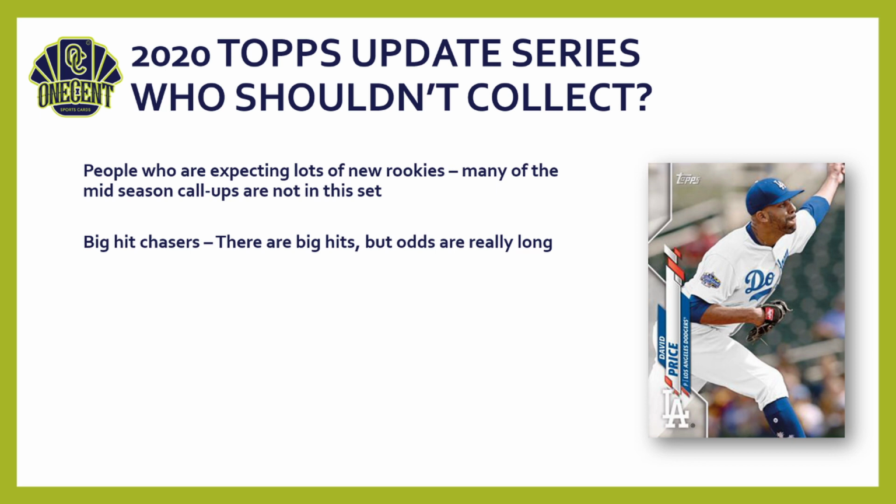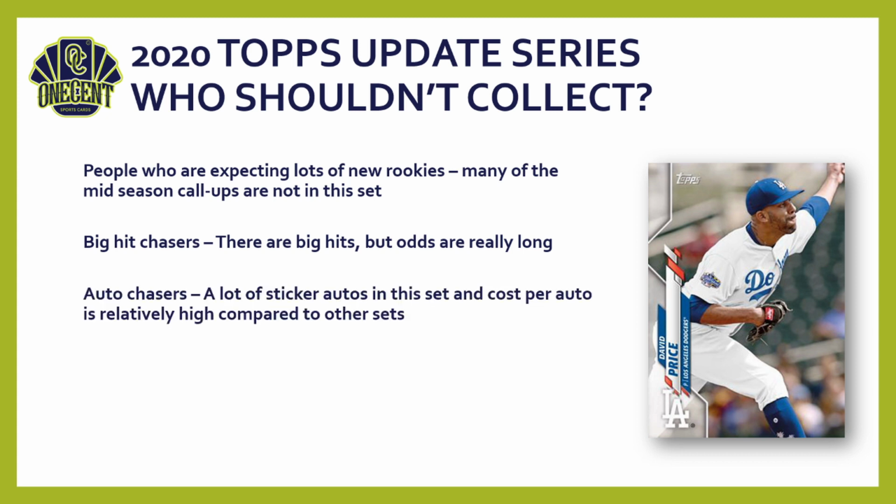I also think if you're a big hit chaser, there's plenty of big hits to be had here, but because of the amount that they produce of Topps Update series, because it's in retail, because it's hobby, and a lot of people chase this set, the odds on pulling one of those are going to be pretty long, even if you were to buy a case at a time.